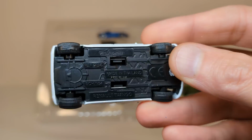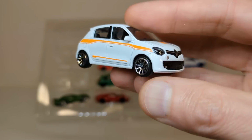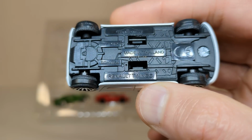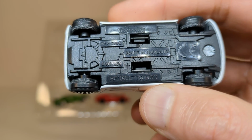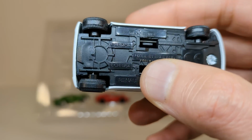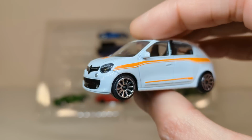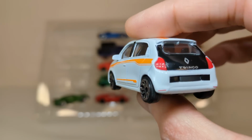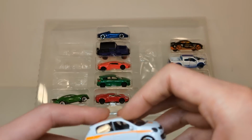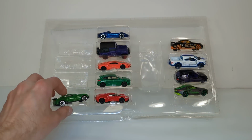The Renault Twingo. This was a new color in 2019, so that's an oldie that they squeezed in there. I don't know what the scale says, 154. Yeah, I would say it's probably even 150 scale. It's huge. This is a micro car, and it's just sized up to be 3-inch. As you can see with the other vehicles, they just made the size of the packaging.